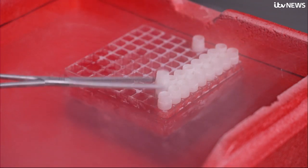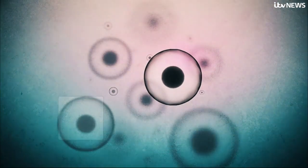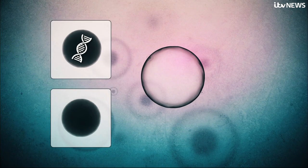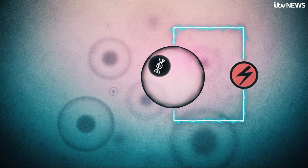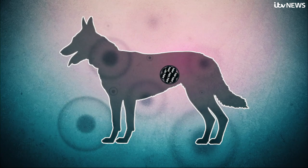For legal reasons, that bit is done abroad. There, scientists take a donor egg cell, remove the nucleus which contains the DNA, and implant one of your pet's cells in its place. An electrical impulse triggers the cell to become an embryo, which is then implanted in a surrogate mother. She eventually gives birth to your pet's genetically identical twin.